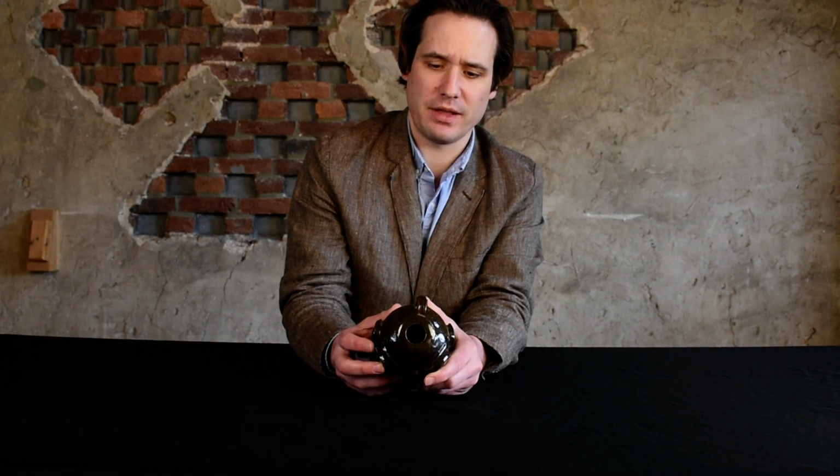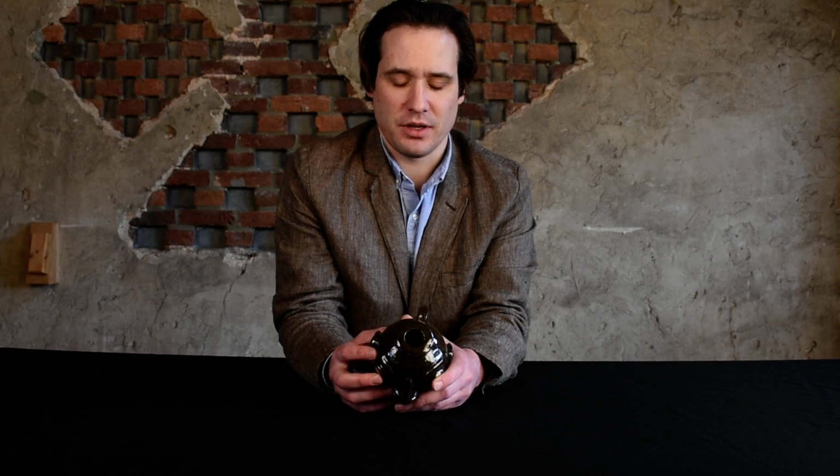You can see just how wide that spout is, very different in American utilitarian pottery from the 19th century. We have a wonderful glaze that fired to maturity with a great luster to it. Very folky face and wonderful condition.